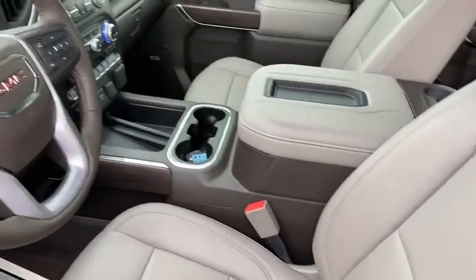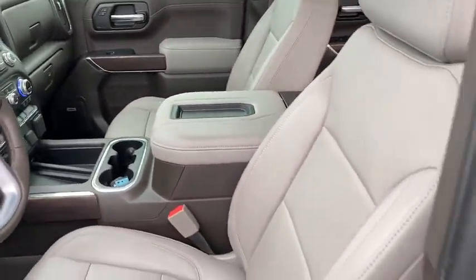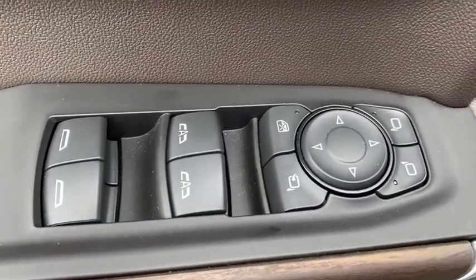Sierra 1500 now comes with an automatic transmission that combines high max hauling capability with precise control. This vehicle has less than 4,000 miles. Here are some of this vehicle's great options.